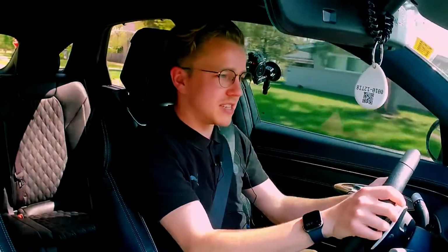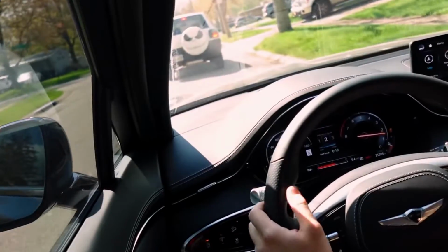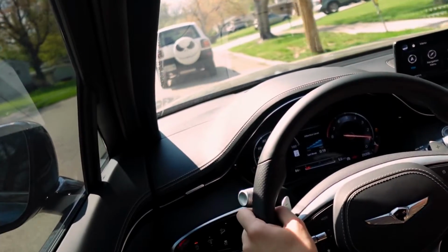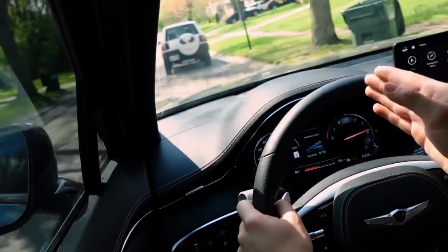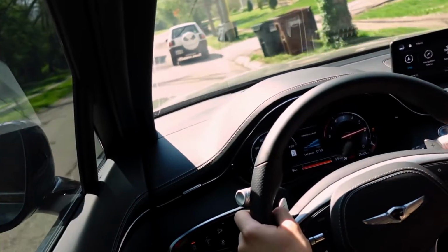Man, again, the massage seats are just great. Luxury quality high-end audio system, super duper nice. And whenever you have this thing in sport mode, you get a little bit of cabin noise. The heads-up display is super high quality, and you can see what's going on with the vehicles on either side of you and all that kind of good stuff too.